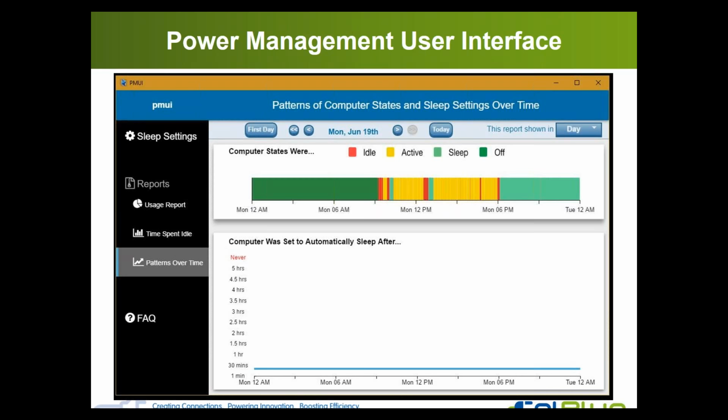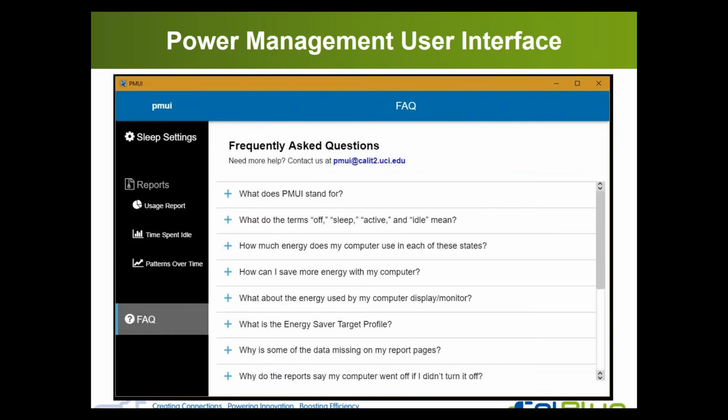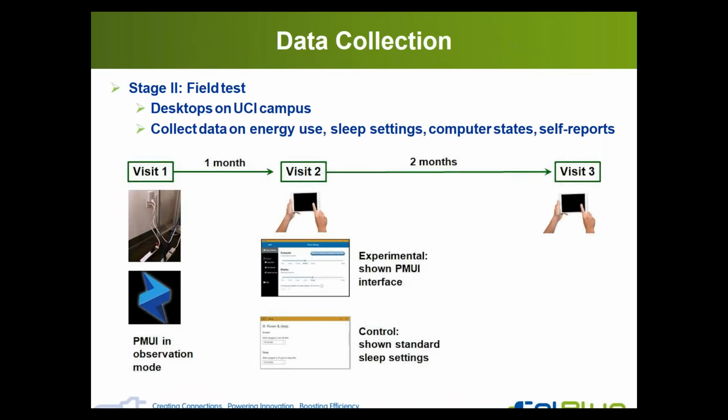Another great feature of this is that you can diagnose problems with your computer where your computer was supposed to be going to sleep and it's not. And we've used that a lot too. Next slide, please. And then we have a series of frequently asked questions. These are both about the study, or about the interface itself, and also about just in general, how do you save energy, and that's just kind of a standard thing. So that's the interface. Next slide.